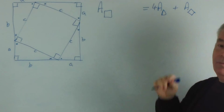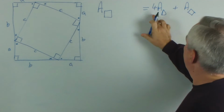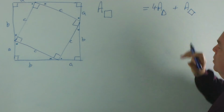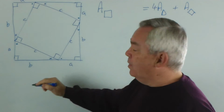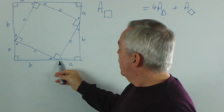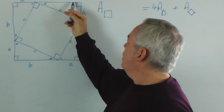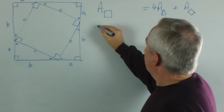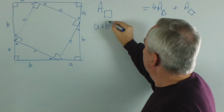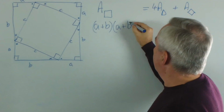So I've just drawn that quite symbolically. So there's our area of a large square, 4 of the small triangles plus the other square. How do we find the area of a large square? Well, every side is A plus B. A plus B, A plus B, A plus B. So it's going to be A plus B squared, or A plus B times A plus B.